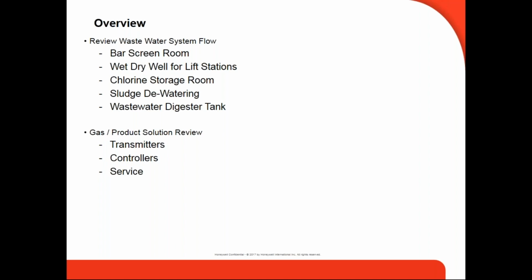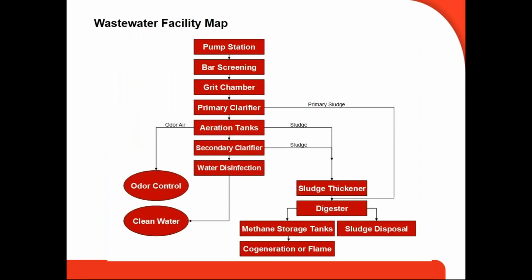So we're going to cover basically the wastewater treatment process to give you the base idea of some applications here. You have a bar screen room, you have a wet dry well, basically your lift stations. You have a chlorine storage room potentially, which is basically your sanitizing, sludge dewatering, as well as your digester tanks. And then we'll even talk about a couple of products as we go through this, not only from controls, but also transmitters. This here is just basically an overview of the different processes that wastewater treatment goes through in its entire phase cycle.